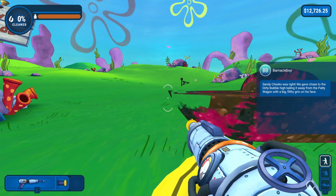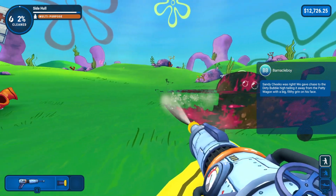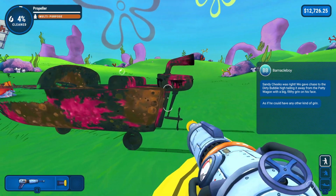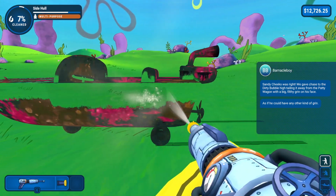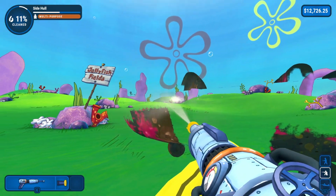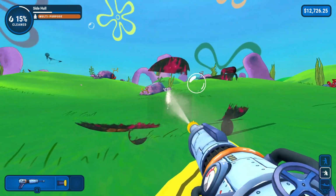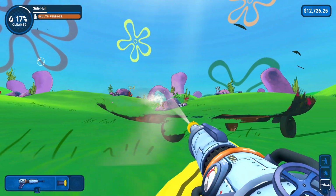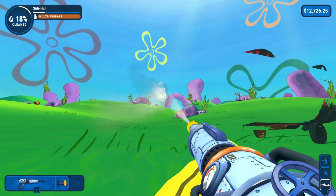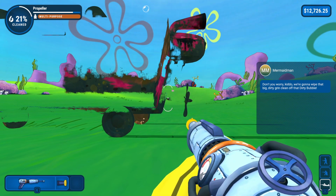Sandy Cheeks was right. We gave chase to the dirty bubble, high-tailing it away from the paddy wagon with a big, filthy grin on his face. Oh, it's going invisible now. As if he could have any other kind of grin. Don't worry, kiddo. We're gonna wipe that big dirty grin clean off that dirty bubble.